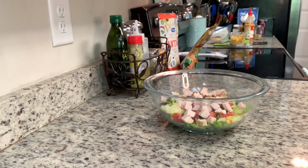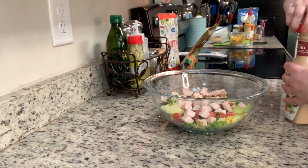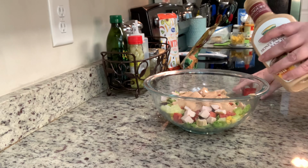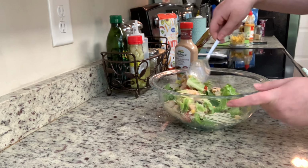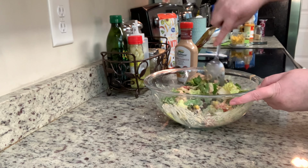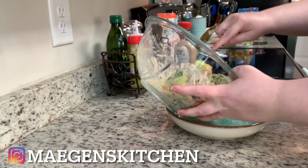I've seen recipes for this that call for you to add barbecue sauce and ranch dressing, but I found this honey barbecue ranch from Bolthouse Farms. We like their plain ranch dressing, so I decided to give it a try, and it was actually really good. I recommend this. I'm going to add that dressing, toss it together, and then, like I said, I wanted everything to be mixed up together really well, so then I'm going to transfer a portion to a salad plate for me.